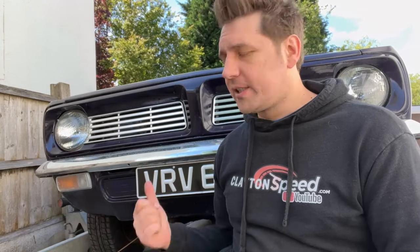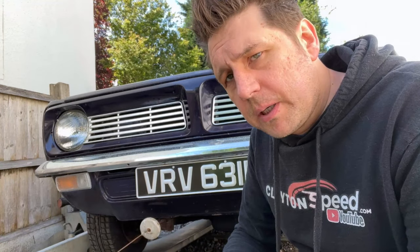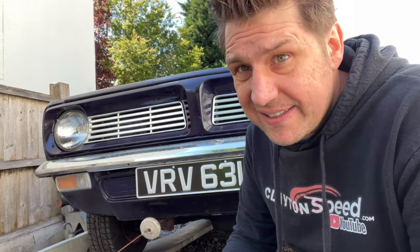This car, 1972 K-Reg, 1300 Marina Coupe in Black Tulip. A car been sat in a barn for about 13 years. Last on the road 2012. Will it start? Will it run? At the moment, no. And no. Will it drive? No. Have we got some work to do? Yes. Advantage of it being on the trailer is I can show you underneath.